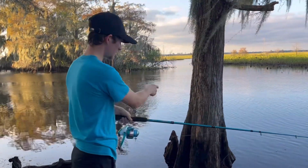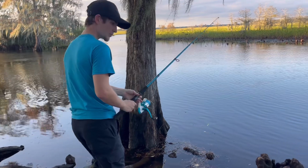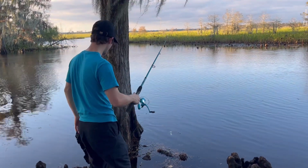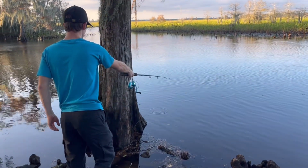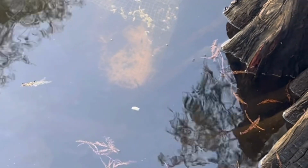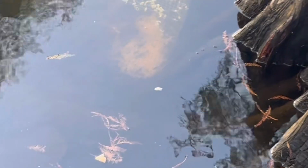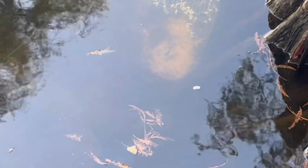Let me see if I can maybe jig next to this tree. Just jig it up and down, see if we can get a bluegill or a goggle eye or something to bite. I don't know if you guys can see it, but there are some teeny tiny fish down there in the trap. They're baby bluegill, but they're fitting right through the little slots, so they're not big enough to fit in the trap, but there's tons of them down there.